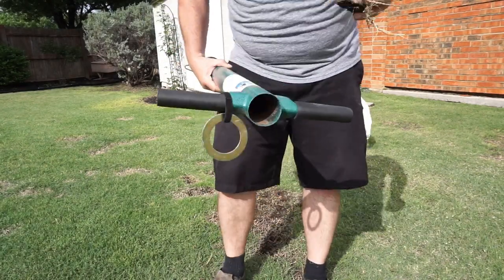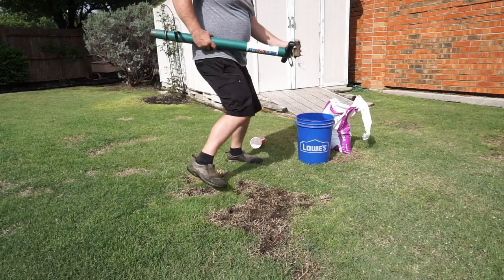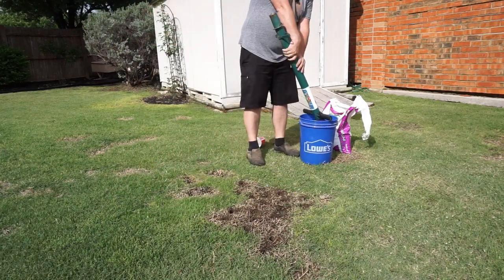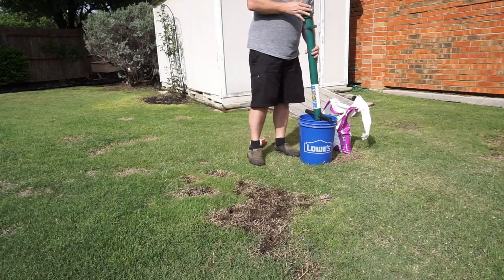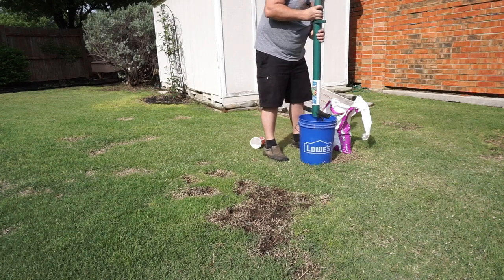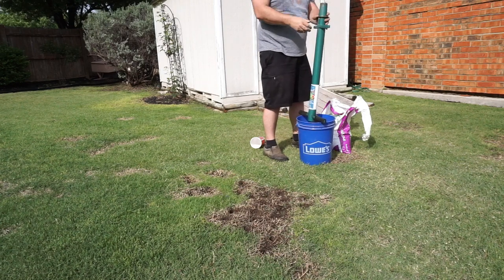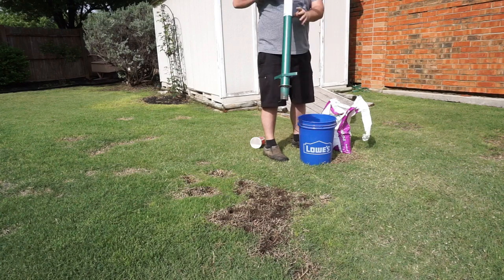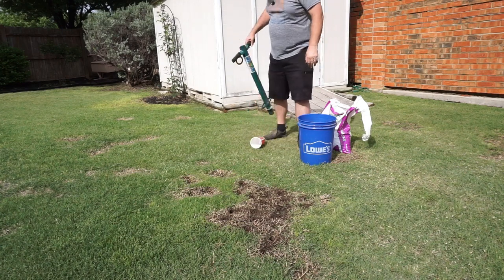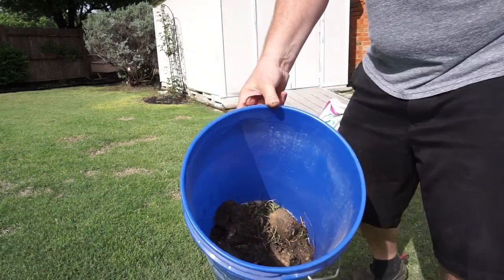Of them down in here. Some of this has Dallas grass, some of it just has dirt. You can see the plugs.